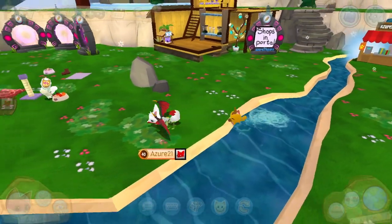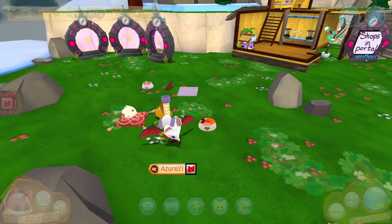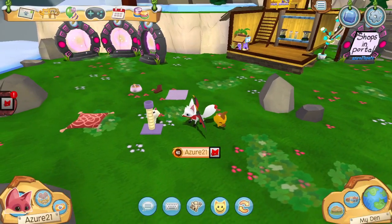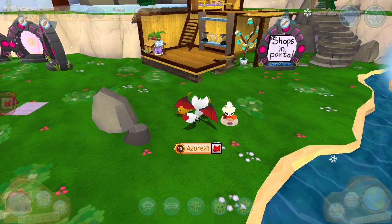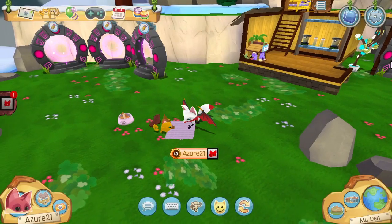So it seems to like the pillow the best. How cute. And next one is the scratching post. Ooh, it jumps up and down. Aww. After much, much struggle, it was finally willing to eat. Aww, it's so cute. Next, the doggo.